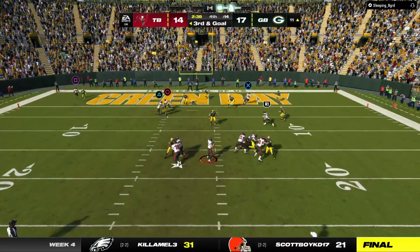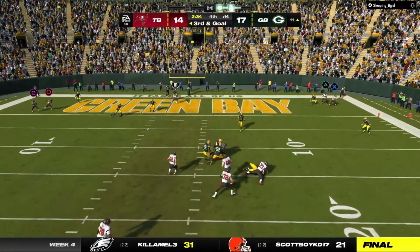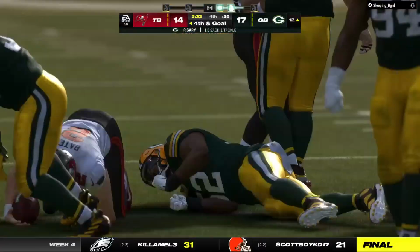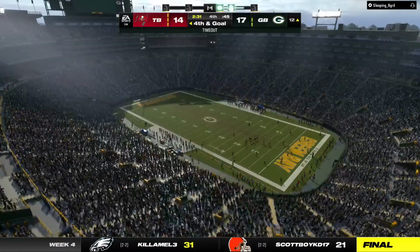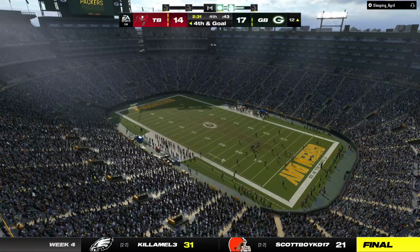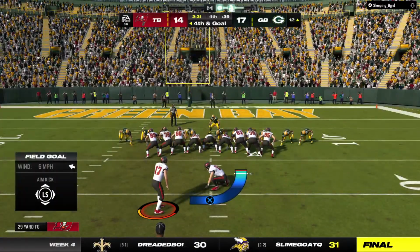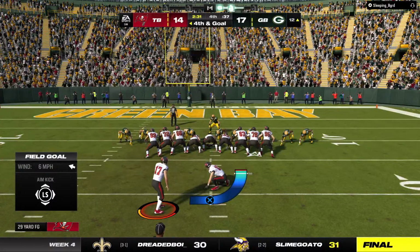To throw. Bates. And pressure coming, and they got him once again. The Packers going to use one of their timeouts. It's just their first. They'll be down to 2 remaining as we step aside here in the 4th quarter.